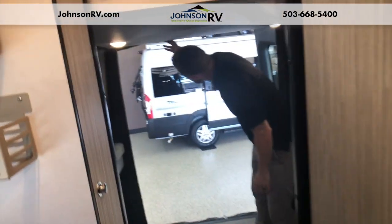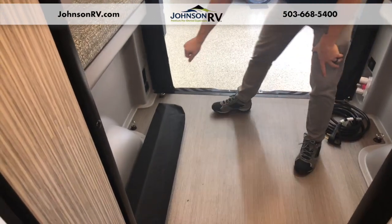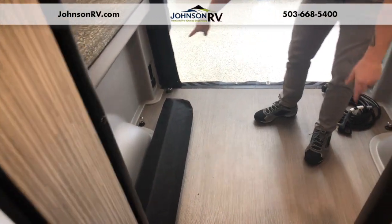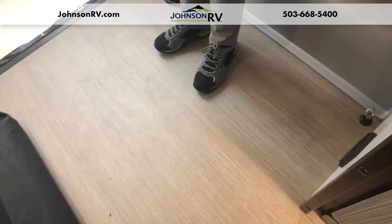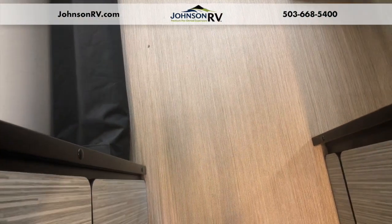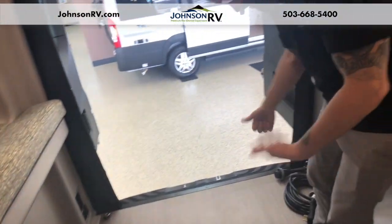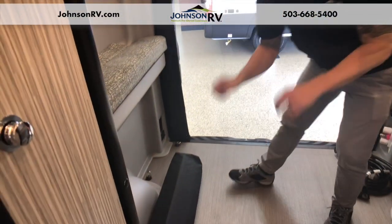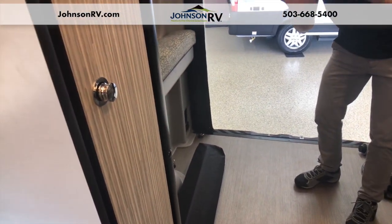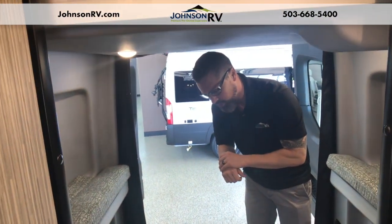Similar in the back, just doesn't have a door function, but you just let this roll down and then zip it down. You do have some nice charging ports back here, so USB and 110. And you can see you have tie downs kind of scattered throughout the house as well. You do have a heating register back here. And then you do have your auxiliary shower. So you can plug in an auxiliary shower here in the back, or just a hose to be able to clean things off. This right here is the cab privacy blinds, and that comes standard with all of your Mercedes chassis.